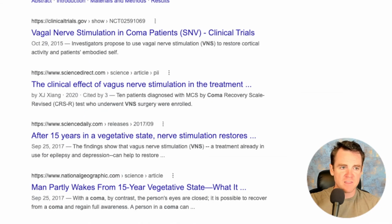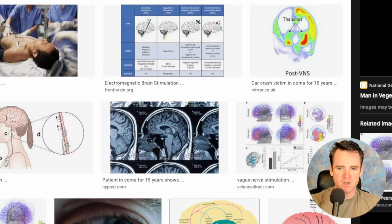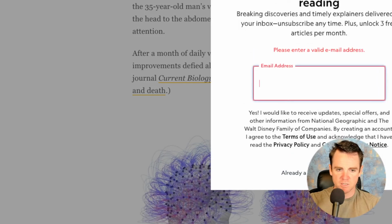And then the other one would be the images, which was right here. I think pretty darn incredible. This study I really am blown away by, honestly. So here it is.